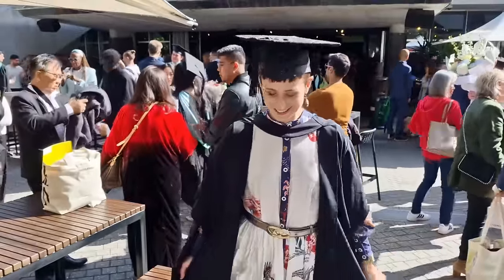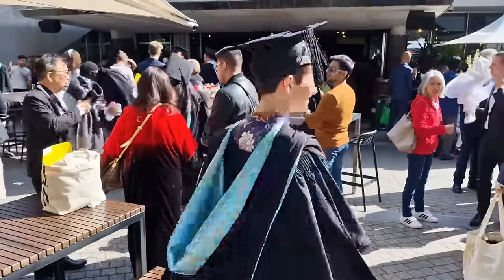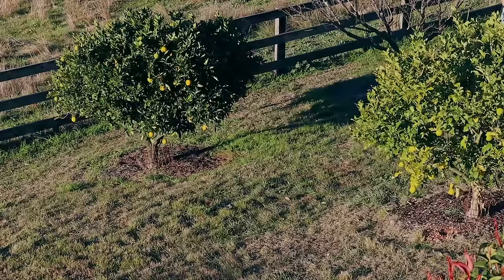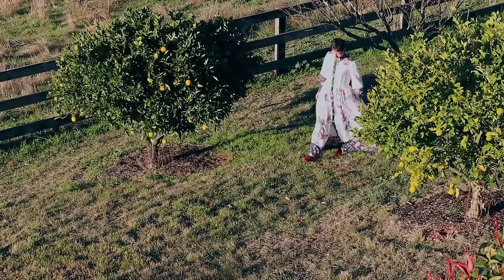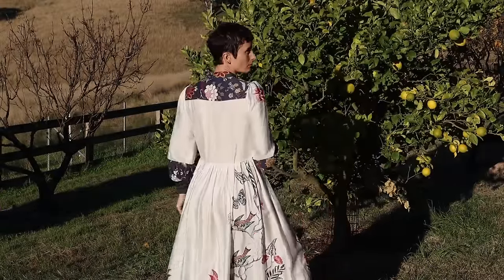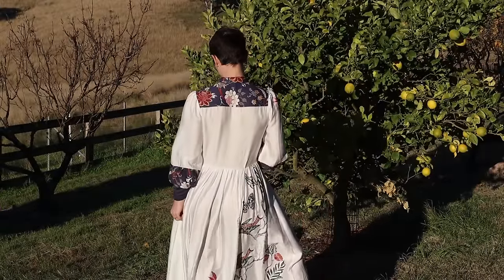Naturally, on graduation day itself, I was too busy celebrating to record that much content, if any, but needless to say, I am so happy with how this dress turned out. It is exactly what I had envisioned in my mind. I honestly can't believe just how close the final product is to that Photoshop sketch that I did of the whole concept mapping out where all of the different colors were going.